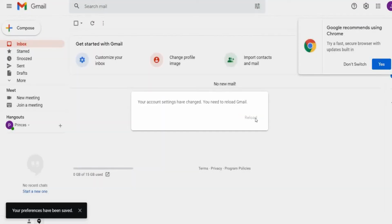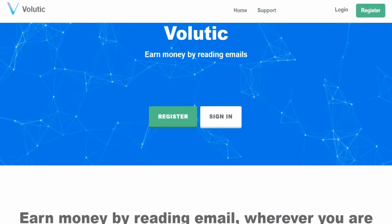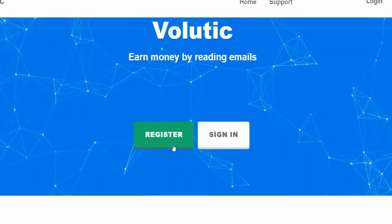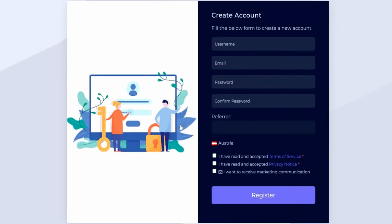Now we can head back to this website. Now you need to create your account on this website. You can do it simply by clicking here. You will be redirected to this page where you need to put all the information here in order to make your new account on this website. Username, email address, put your password, confirm your password. So here you can put anything if you want.